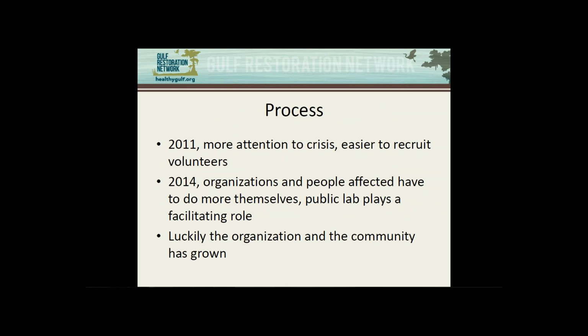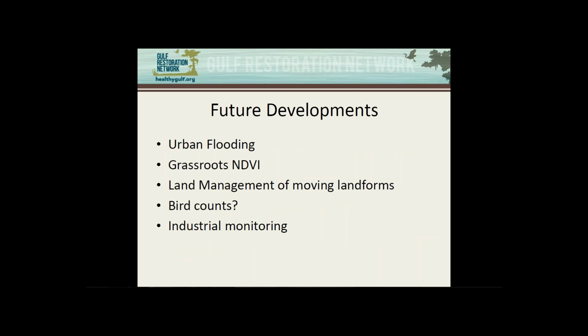So as far as the development of the process for citizen science, it's evolved where Public Lab is concerned. In 2011, the attention to the crisis made it much easier to recruit volunteers, and many more photographs were taken. Many more people trained themselves on this technique. In 2014, we needed an organization and funding, but Public Lab plays a great facilitating role in making the Barataria project happen. The organization and the community has grown and matured, so we have manuals to instruct us in the process, methods of documentation and instant communication. And we have ideas about what lies in the future.